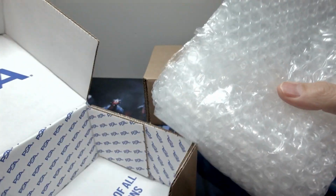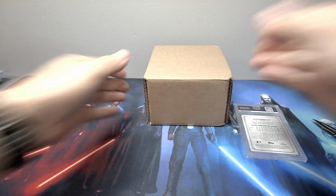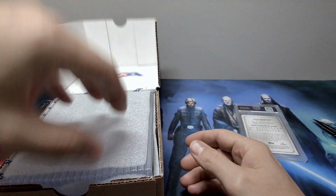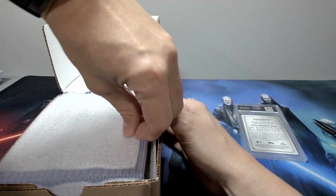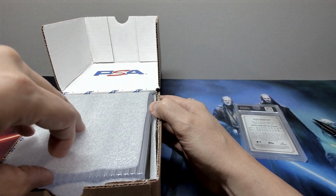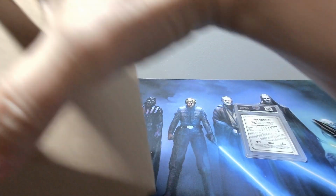Get some free packing material. And these PSA boxes are great for shipping cards in. This one actually has a good piece of tape. No tape. Last time there was so much stuff on these boxes, it took me like 20 minutes to open them. It's just the back. So yeah, this is the back. So I'll go ahead and slide them out this way.